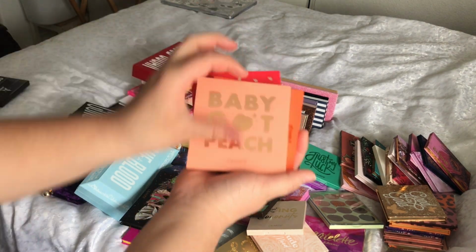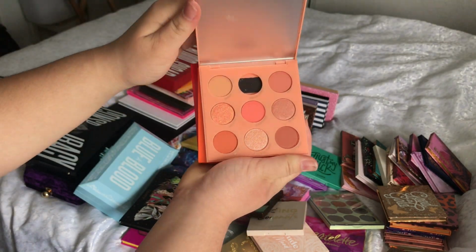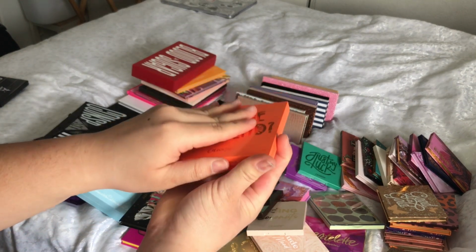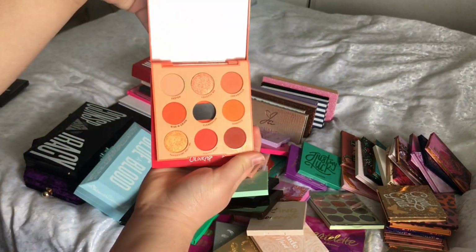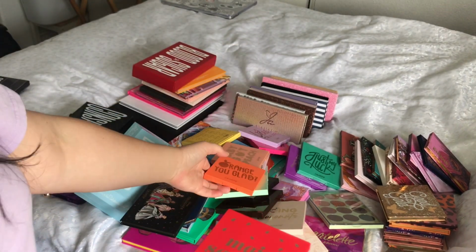Okay, and the last three we have Baby Got Peach, which are all peach tones. Really pretty. Again, took out the glitter. Really, really pretty. We have Orange You Glad. Took out the glitter, but it's a really pretty palette. I do like orange looks too.